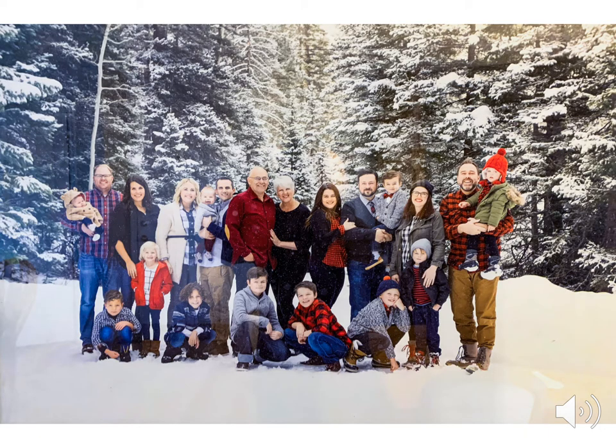This is my family, a fairly recent picture of it. I have four children. They're all married, and they all have children now, so I have 12 grandchildren. Nine of them are boys and three of them are girls. And we expect a couple more probably before we're done here.